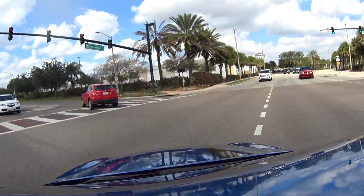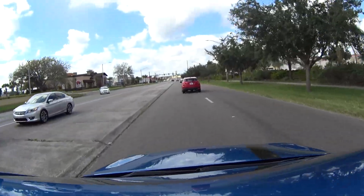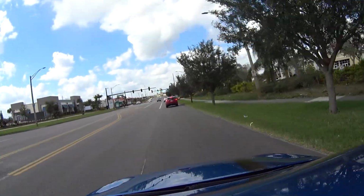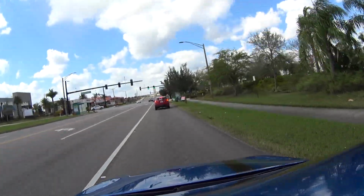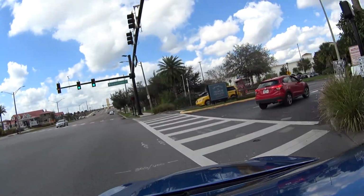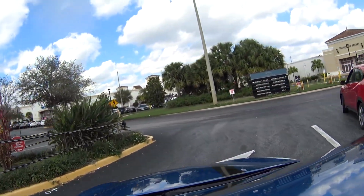We're going to take a right here into the side or back entrance to the mall. This is actually the back entrance of the mall. There's the front entrance, which we just passed on the right. We went straight, and then this is the back. So we're going to go straight back to the back of the parking lot. A lot of stop signs, lots of cars going everywhere, so be careful.